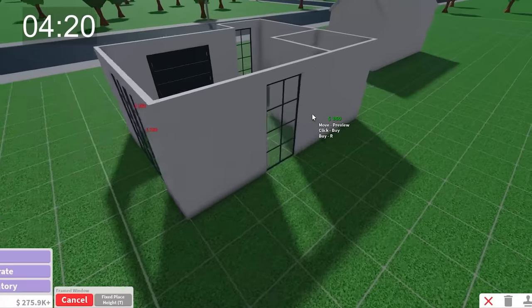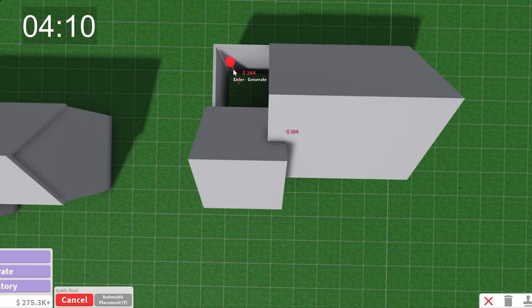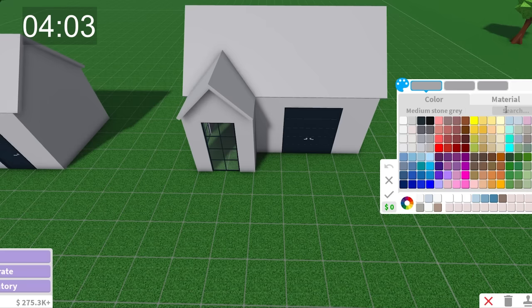I like how I'm changing the floor plan now. I don't care. I need to also grab the roof. We're gonna go for this exact same gable roof. Wait, why didn't you go over this? I want you to go over the whole house. Oh, that's a pretty good roof. Let's recolor things before I forget.